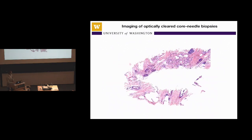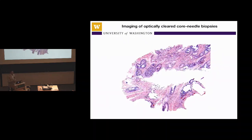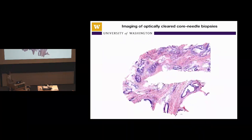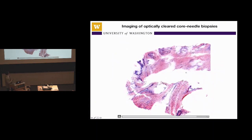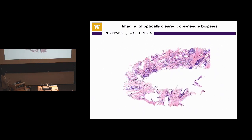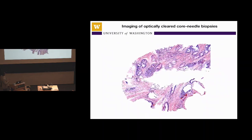Here's a video just of that same one small section of that biopsy. So you can see, you could fly through and see the glandular structures here. So I'll let this loop once. You'll see some glands appearing here, and you'll see that they all end up interconnecting at some point.